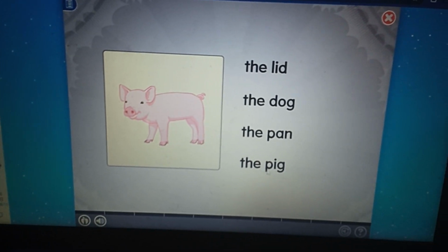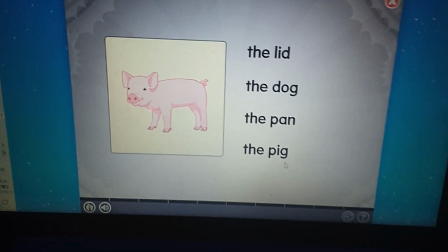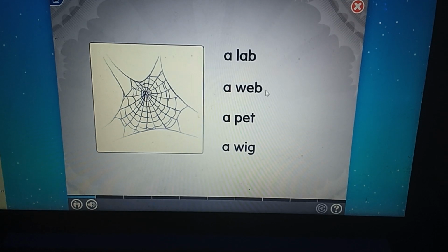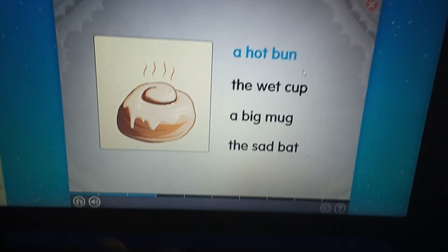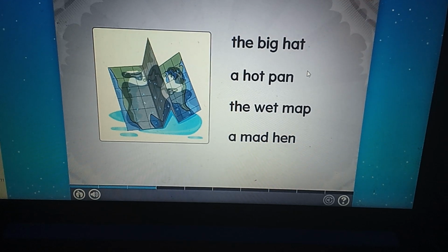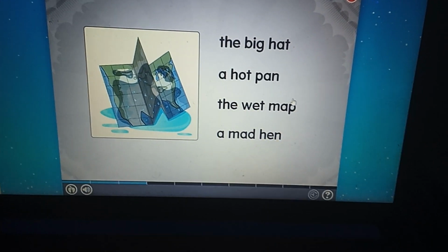Look at the picture. Then, read each phrase and choose the one that matches. This is it. The pig. A web. Hot bun. The wet map. A wet map.